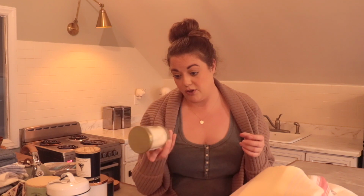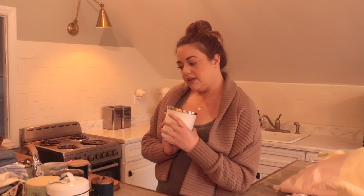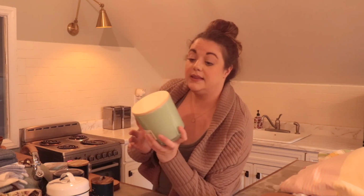Sunny Vibes by Loeb & Co. Loeb & Co. We'll save this one for last. I think this one's my favorite. So I had this one burning last night.